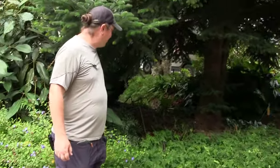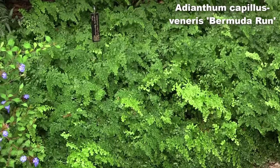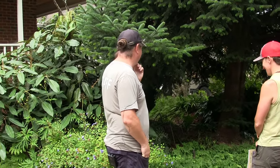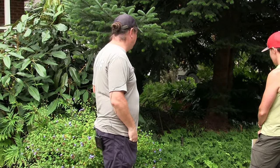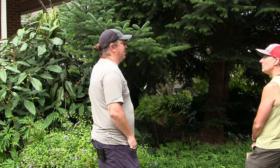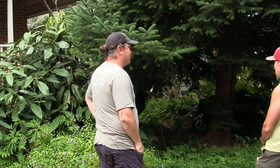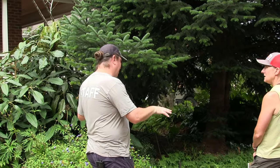So this big mass of ferns is Adiantum capillus-veneris 'Bermuda Run'. It's one of Tony's collections from Bermuda, which you wouldn't think would be hardy here, but it's incredibly hardy. This is one we sell. It's mostly evergreen. It does go to the ground if we get in the teens, but oh yeah, it comes right back. This clump, we've had it here for 21 years. It spreads slowly.